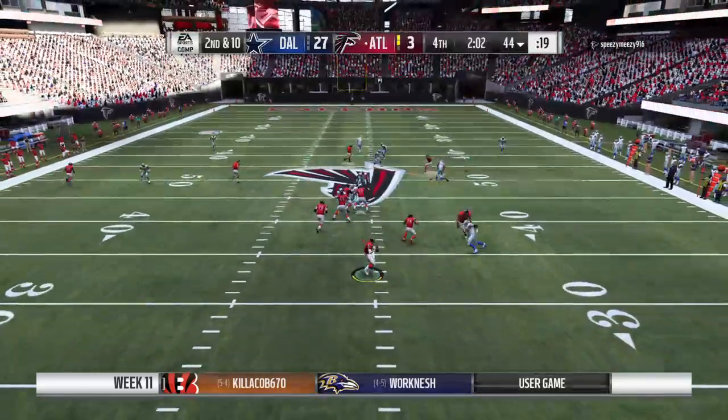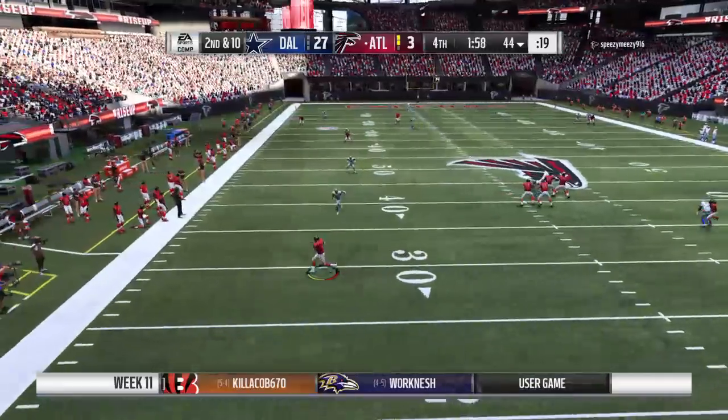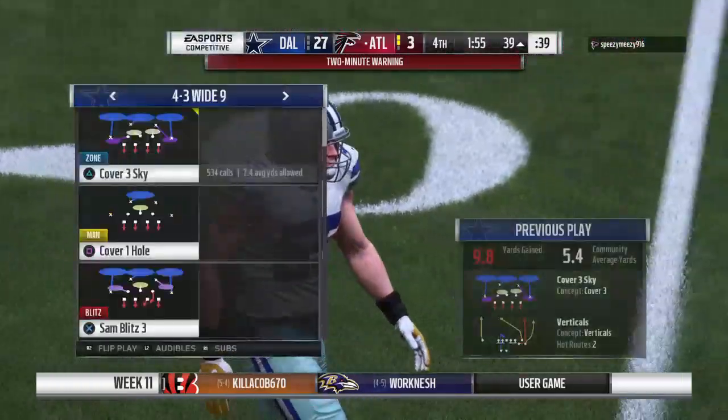They feel good about what's going on, and they just play better and better. On 2nd and 10, Darnold steps away to his left. He finds Ross, right side, it's complete.